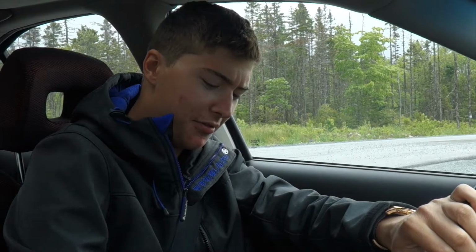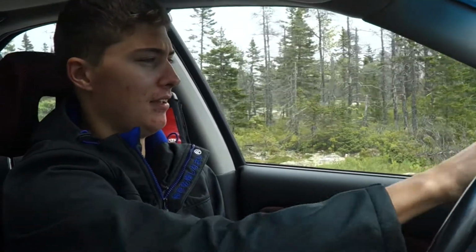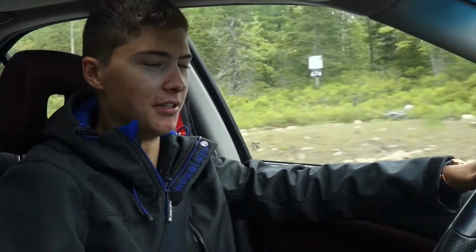So why would you drive a manual transmission car? There's many reasons. I think you should drive it because it's fun. Driving an automatic car gets a bit boring after a while. You know, you just sit behind the wheel and decide when the car stops and goes. But in this car, there's a whole other dimension.